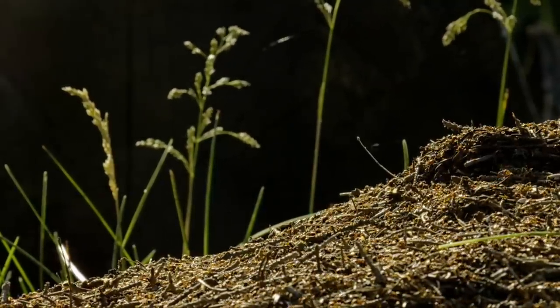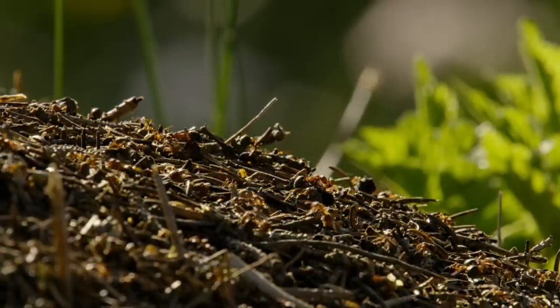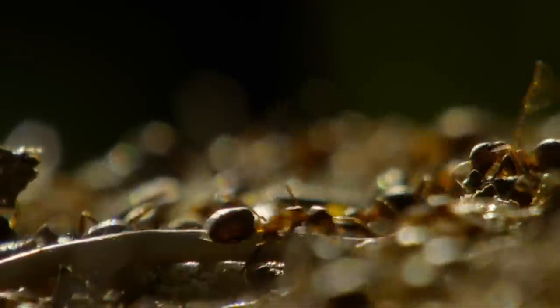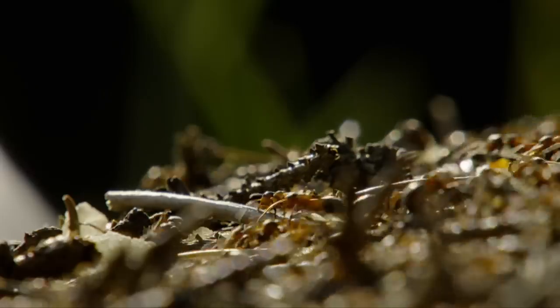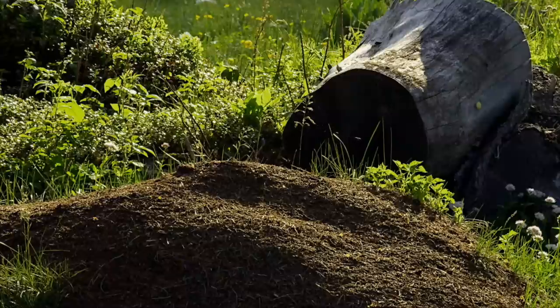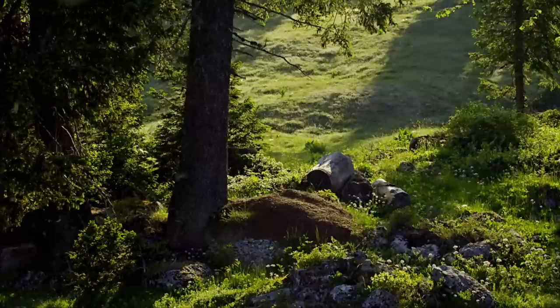The colony's center is the nest where the queen ant lays her eggs. Fir and spruce needles, twigs and resin, it's all construction material for this ant heap. The super colony of the Swiss Jura consists of around 1,200 nests like this, an entire empire, and a true wonder of nature in miniature.